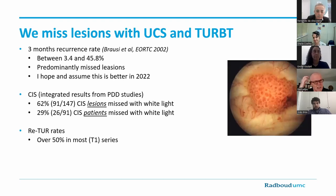We know from several studies, so the top study we did within the European Organization for Research and Treatment of Cancer, published in 2002, and you see there that the 3-month recurrence rate is around 45%. And believe me, these tumors do recur, but not that quick. So probably most of these 45.8% are missed lesions during the initial investigation. And I'm sure that we do better in 2022, 2023, but still cystoscopy is not ideal.